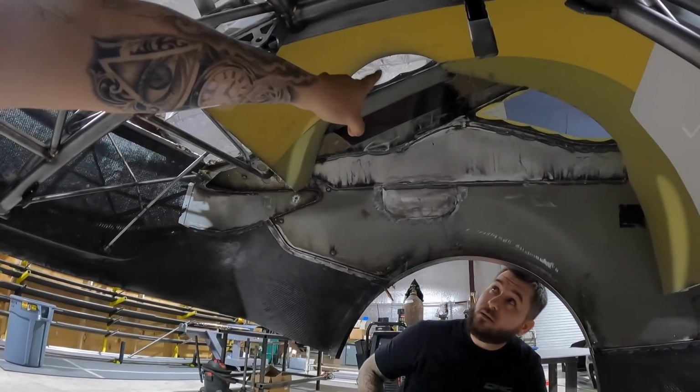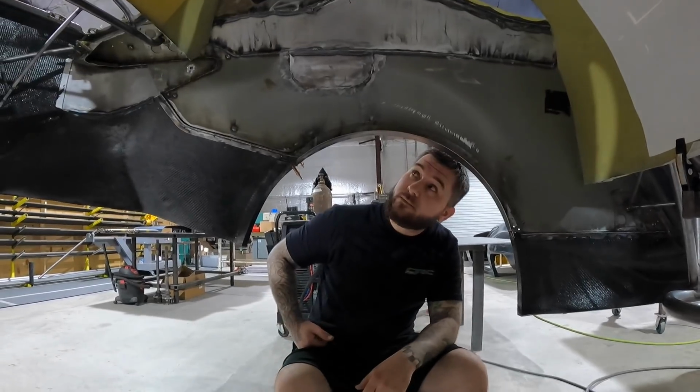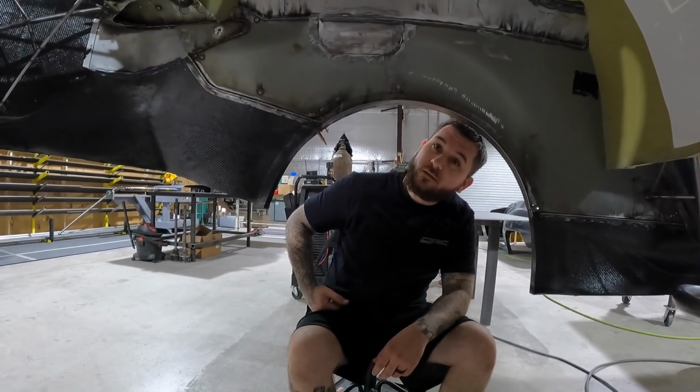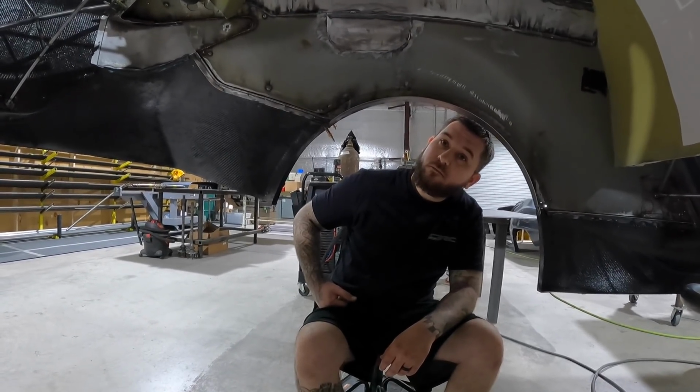Hey, explain to them what you got to do right there for why that's cut out. Because it would hit the window. So what do you do to fix that? Put a piece of carbon in there. And you just have to reform it or whatever? Okay.